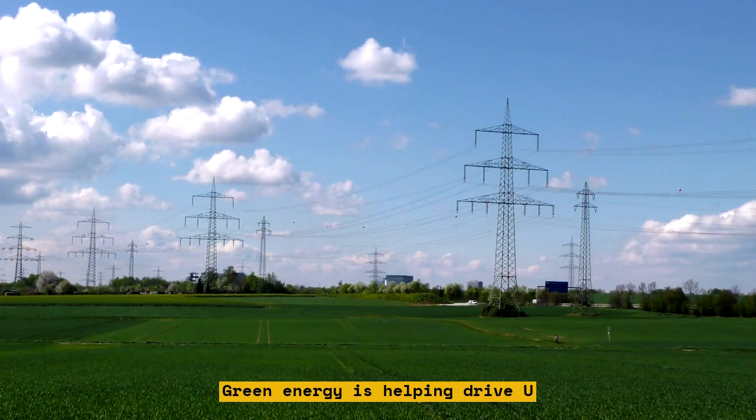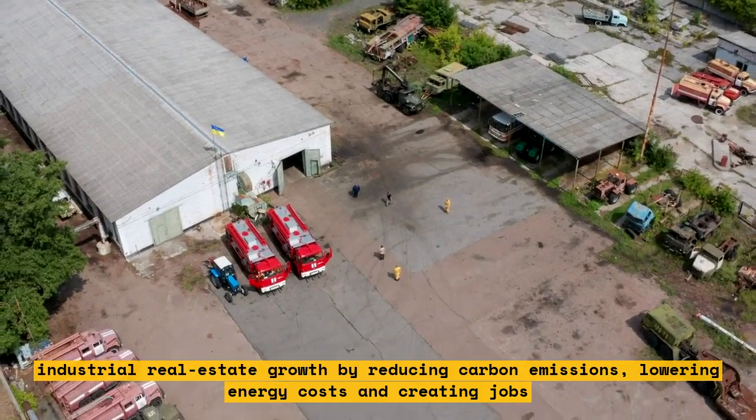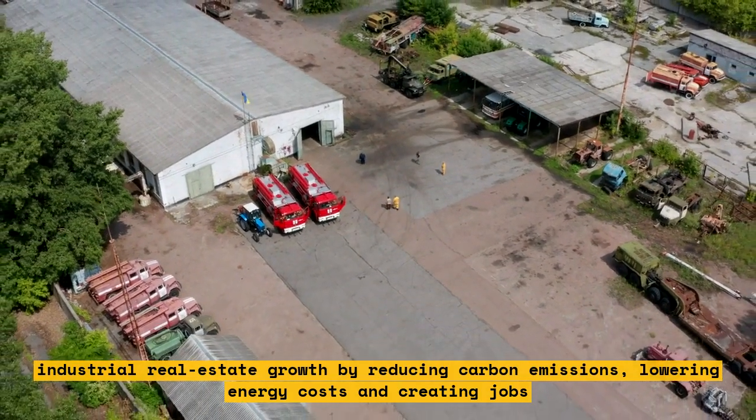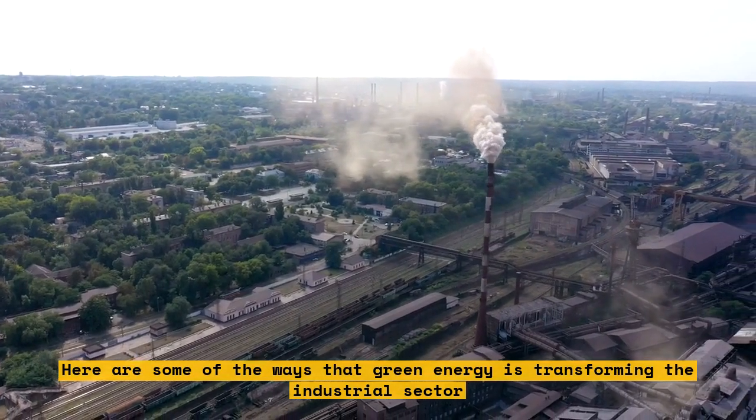Green energy is helping drive U.S. industrial real estate growth by reducing carbon emissions, lowering energy costs and creating jobs. Here are some of the ways that green energy is transforming the industrial sector.